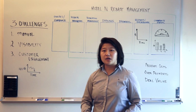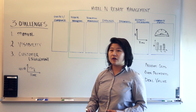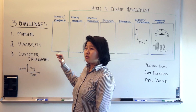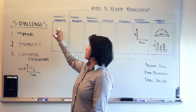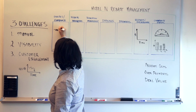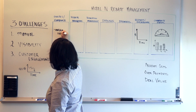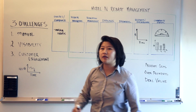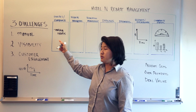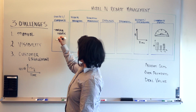Typically, when a company tries to sell a product, they'll issue a quote or a contract to identify for the customer what price they should pay for a product. Within the Model N suite of products, as you're generating a quote and a contract, you can define matching rebates based upon the product that you're selling, the price you're giving them, who the customer is, and what date you're offering that product for.